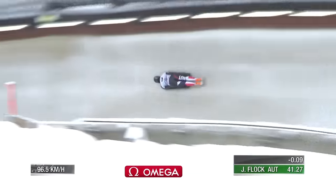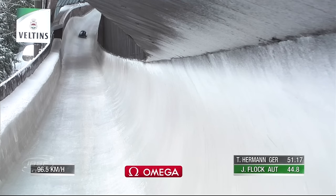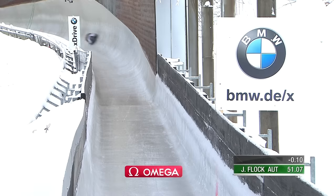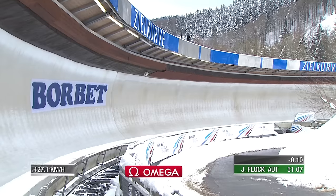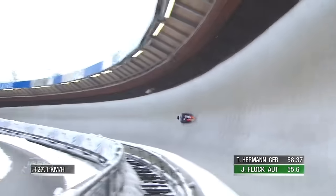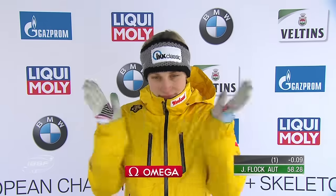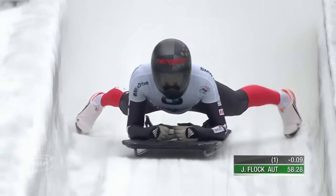Stays off of the wall going into 9, which is critical. 96.5 kilometers an hour, that's great speed as she enters curve 11 and the lower labyrinth here. You can see her steering the sled off of each corner, trying not to get hung up as she's a tenth of a second in the lead, 127.1. Fantastic speed. Building a lead over last year's winner, Tina Hermann. That's an impressive run. No wonder coach Mickey Grunberger is happy with that.